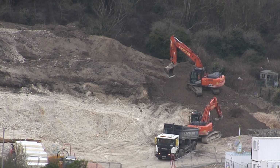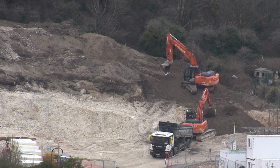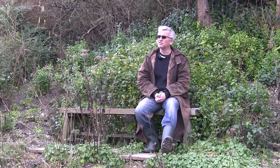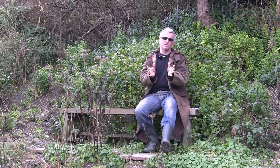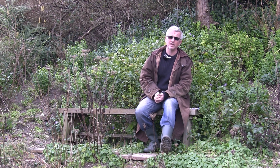There may well be other developers that are doing this. I mean, we have a development going in over the road from us, and this is from a small developer that I think is based in Wales, but they're also branching out here. They have a slightly more sustainable option, I believe, with the builds, but even those, I don't think they swap out the gas boiler for an air source heat pump.